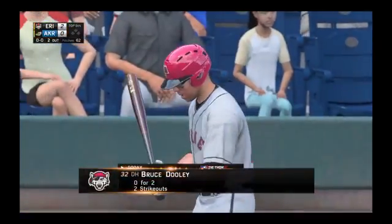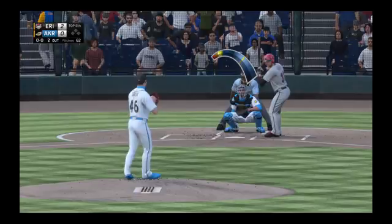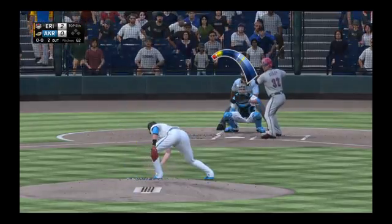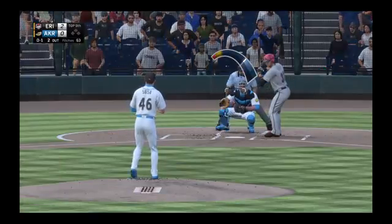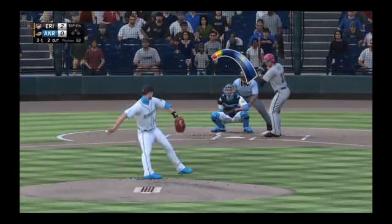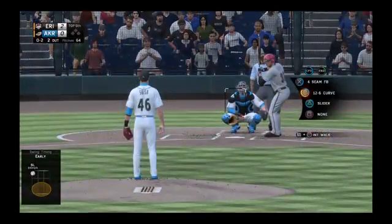Now batting, designated hitter, Bruce Dooley. He got called out on strikes his last time through. Yeah, and hopefully he got that out of the system. They really need him to come through right here. In there, no balls and a strike. Swing and a miss on the slider, and he's quickly behind 0-2.